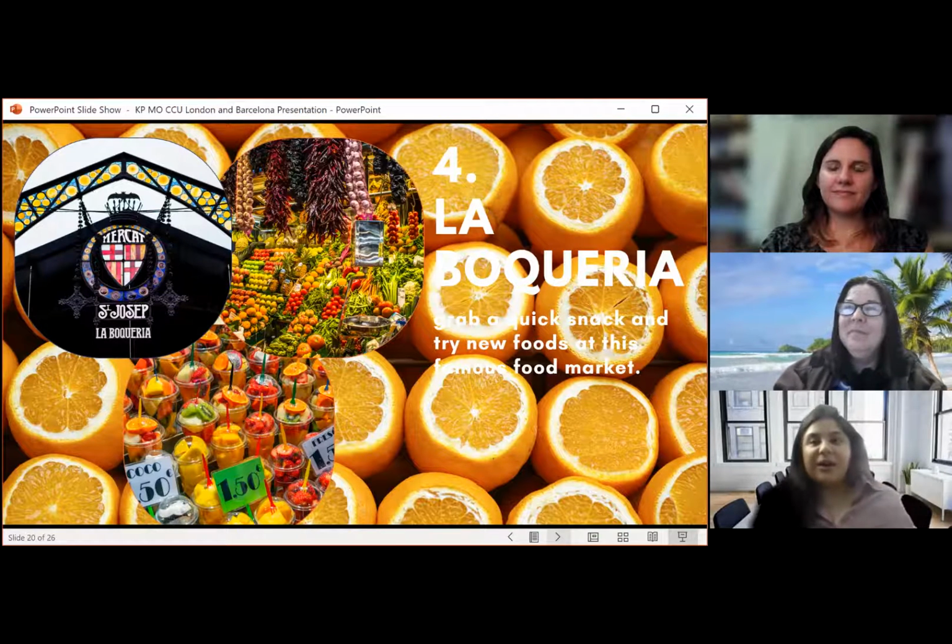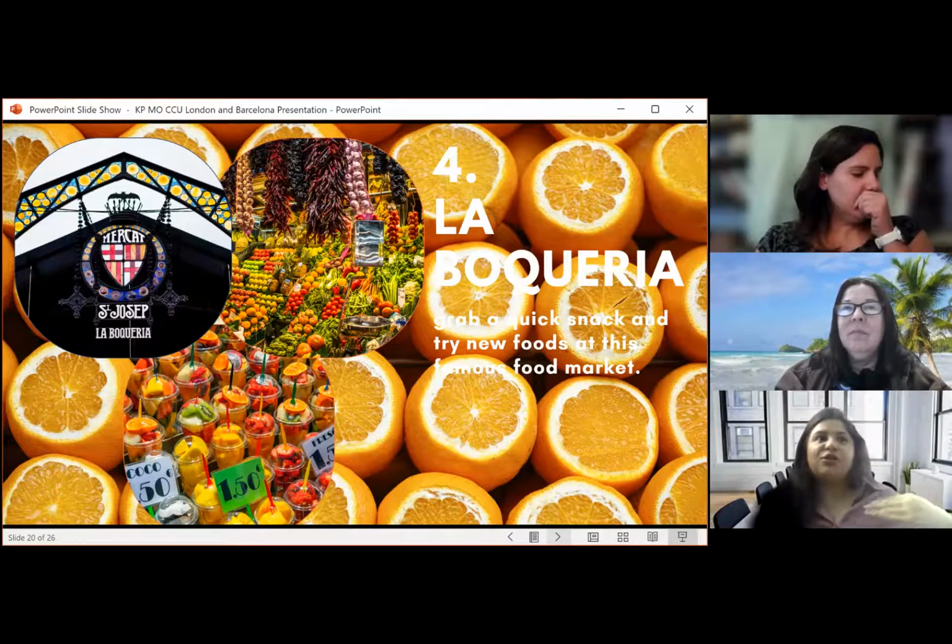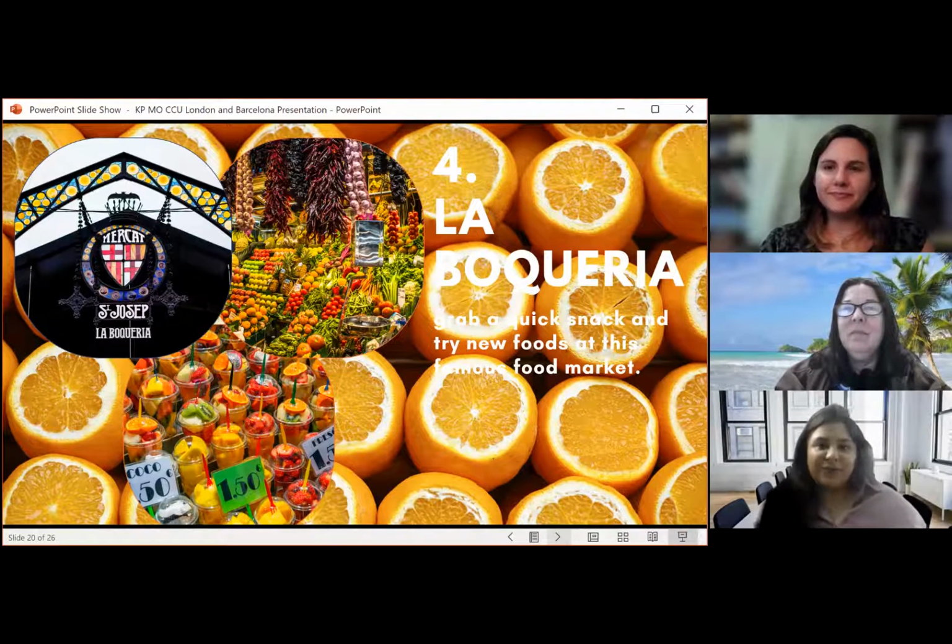So La Boqueria is a great example because you can have a very savory snack, but then you can also have a little dessert, or you can grab a fruit for €1 and just take it, and you have so many options. There's so much diversity. You'll have Mexican food there as well, and Indian food, and spices, and it's really cool. It's very colorful and very beautiful to the eye. It's nice to just roam around, and even if you're not hungry, you will definitely be hungry right after that.